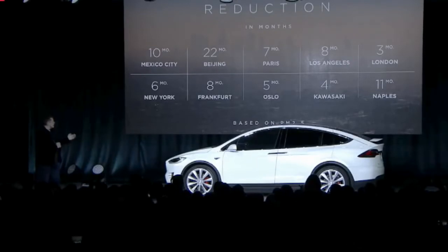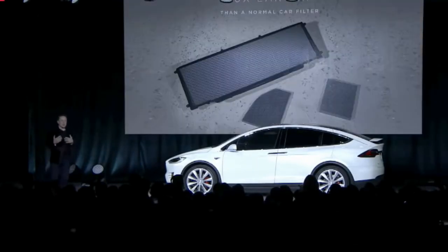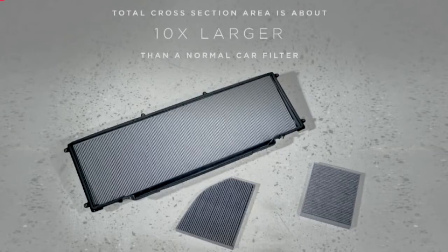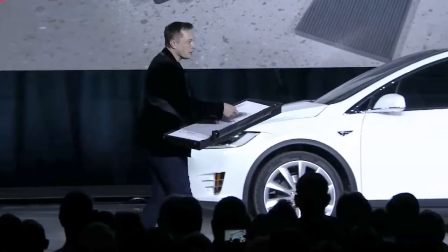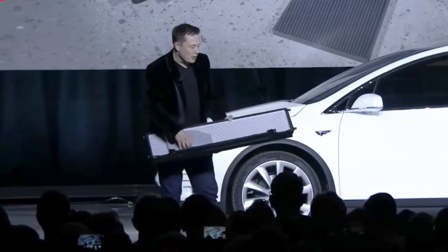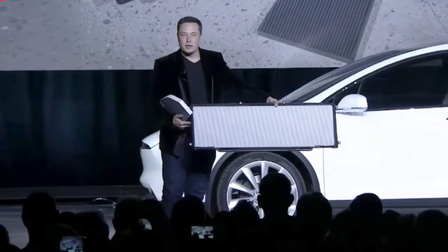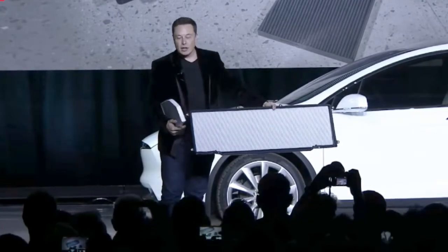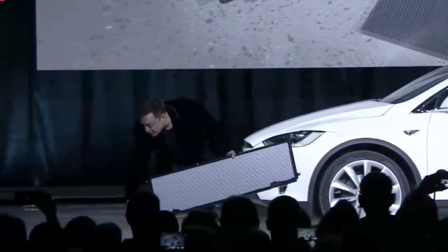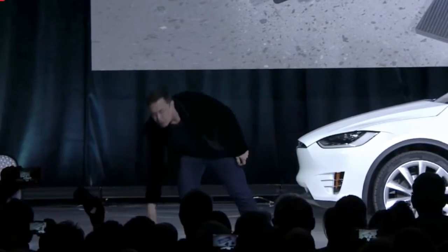So, now let's take a look at the filters themselves. I want to show you just how much of a difference this is. The top one is our primary air filter. The one on the left and the bottom is our secondary air filter. The one on the right is a normal car air filter. I think we've got some of those here. So this is what a normal car filter looks like. It's really, really quite small. This is the primary air filter of the Model X. And this is the secondary air filter. Our secondary air filter is bigger than the primary air filter of a typical car.